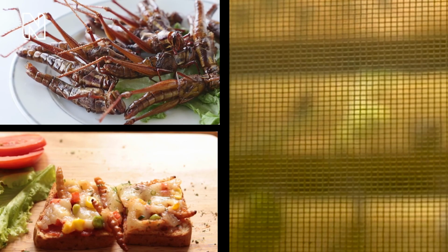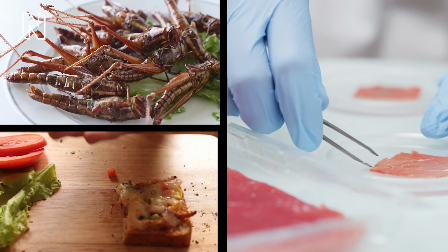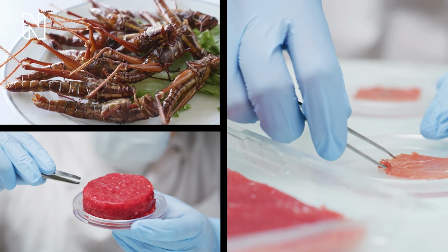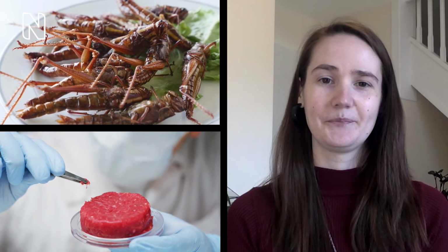In the future, I think our plates will look really different. So I think there are a lot of really creative ways that we can produce protein. For example, you can farm insects, and there's also starting to come onto the market now lab-grown meat. And that will be a viable option to replace the steak and meat on our plates that's so damaging to our environment.